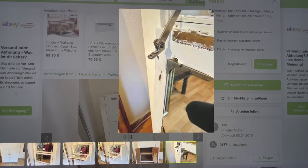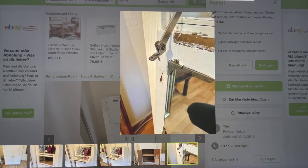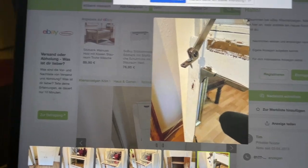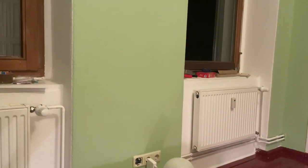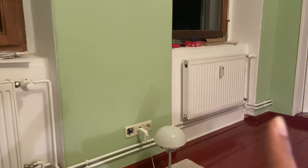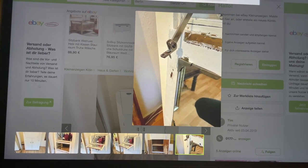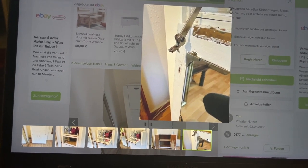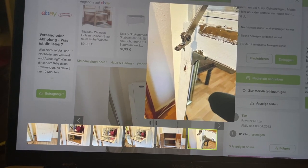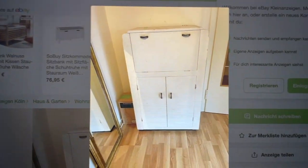I've been looking for around 2 weeks now, like every day. And I wanted something for this corner. Sorry, the lighting is so bad. It's really dark outside. But for this corner, I found it on eBay, obviously, again. For a very good price. So let's see how it looks. So this is it, the front of it.